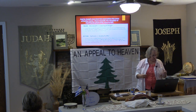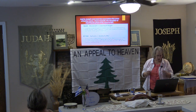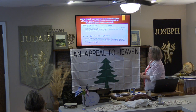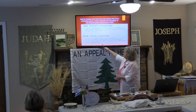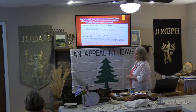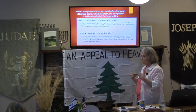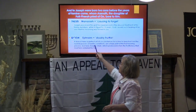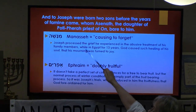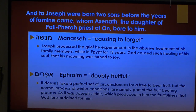It doesn't take a perfect set of circumstances for a tree to bear fruit, but the normal process of winter conditions is part of the fruit-bearing process. So it was Joseph's trials which produced in him the fruitfulness that God foreordained for him. He was going to be doubly fruitful going forward. Both of them become really important. These are very important in the house of Israel in the future days.